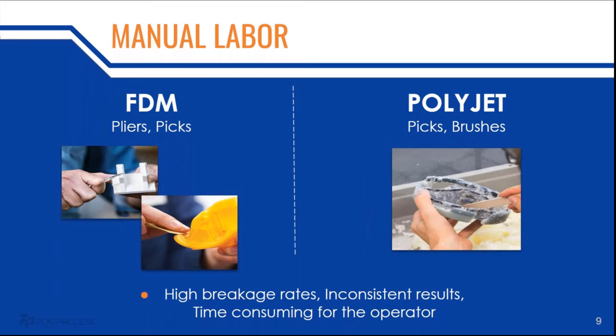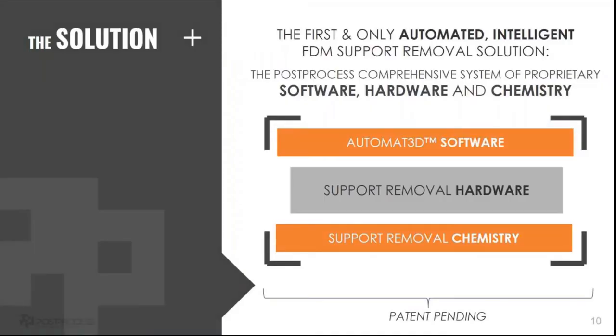So this is going to lead to extremely high breakage rates and inconsistent results, again, because of that human component in there. And as well, your time is much more valuable than sitting hunched over, picking apart some support material off a part. So the solution that we have introduced is, as I mentioned before, this comprehensive approach of software, hardware, and chemistry that's all designed and tested to work specifically for the application.